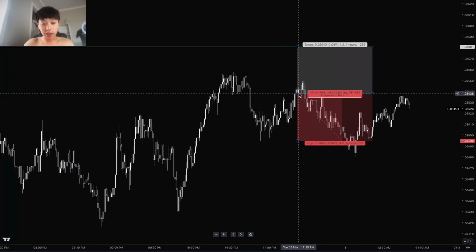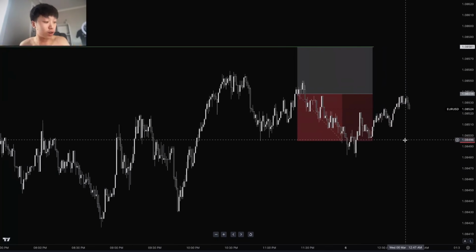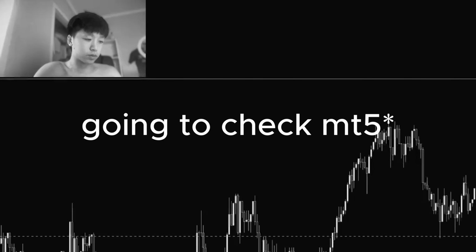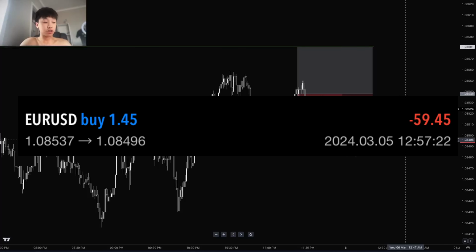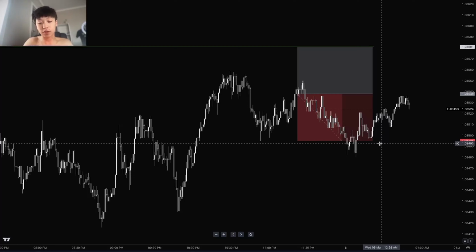So yeah, I entered right here and we got stopped out, and let's get into why we took this trade and why we shouldn't have taken it. I think we lost around another $60 on this, risking another 0.25. So at least I de-risked, but definitely another trade I should not have taken.